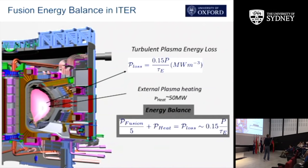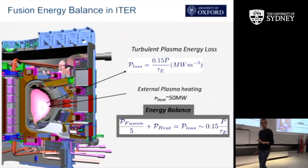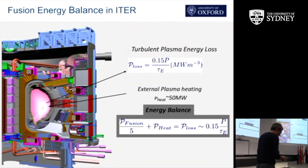And this number we measure in experiments. We can now calculate that number on big supercomputers, and I'll show you some of the calculations in a moment, and this is what I've spent most of my life trying to do, is to calculate these numbers for the experiments and be able to predict how fast the energy goes out. So in order to sustain the plasma, we've got to have the self-heating plus the external heating balance that loss. And so the loss of energy from the plasma has to be balanced by those two.